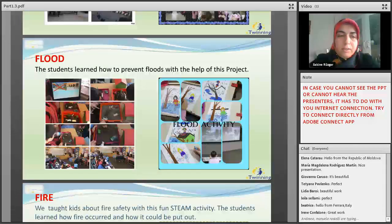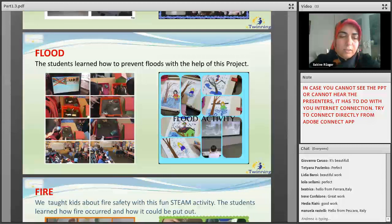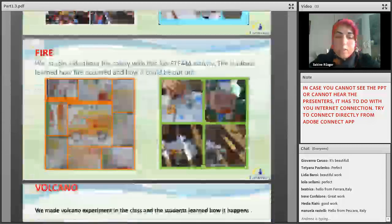Our second activity was flood. The students learned how to prevent floods with the help of this project. So we used some web tools and we did STEM activities and experiments, as you see.